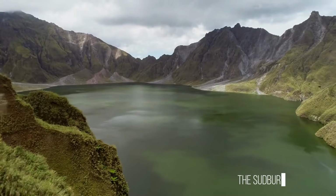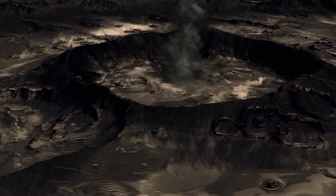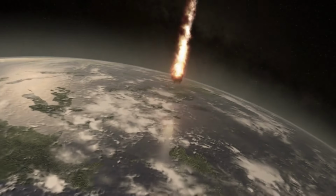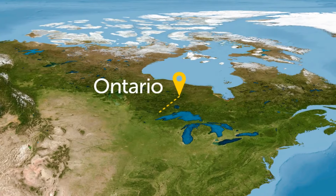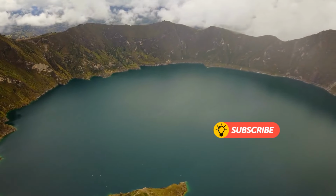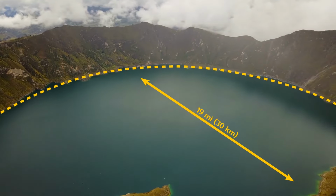The Sudbury Basin is also in Canada. Formed over 1.8 billion years ago, it's one of the largest and oldest impact craters in the world. It's located in Ontario, but the impact from the collision was so powerful that debris from it was found 500 miles away in Minnesota. Unlike most impact craters that have a circular shape, the Sudbury Basin is an oval. It's 39 miles long with a width of 19 miles.